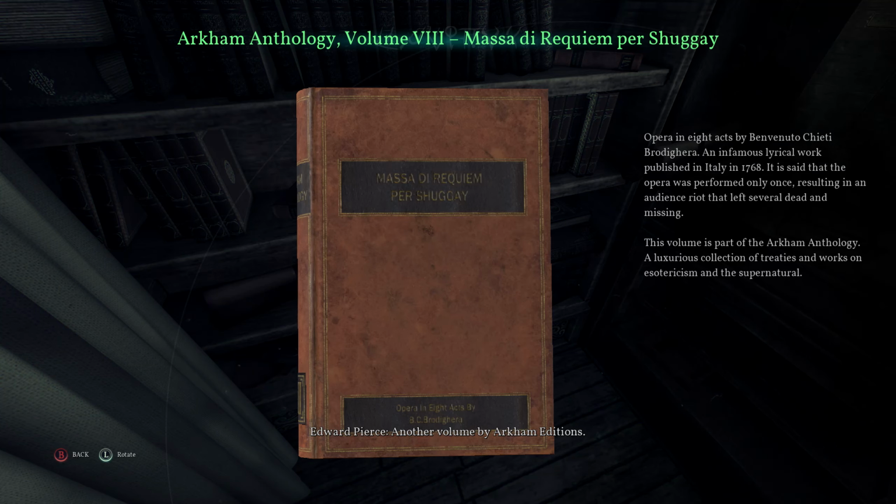opera in 8 acts by Benvenuto Citi Brodighera, an infamous lyrical work published in Italy in 1768. It is said that the opera was performed only once, resulting in an audience riot that left several dead and missing.